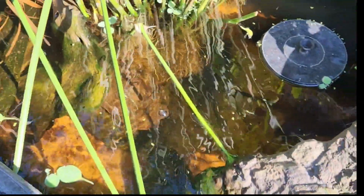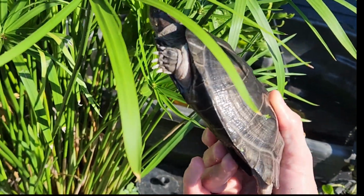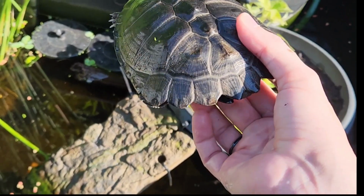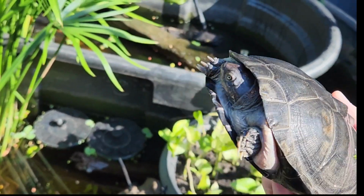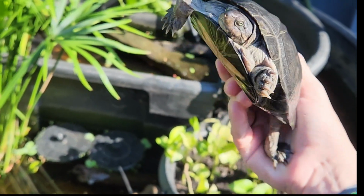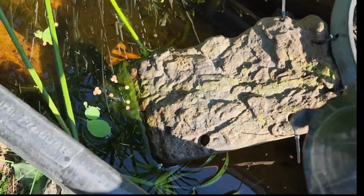There she goes. Alright, so this is Casper. This is my African serrated side neck. You can kind of see where they get that name. They've got those serrations on the shell. All of these are females. She's a big old girl. Ow! Okay.